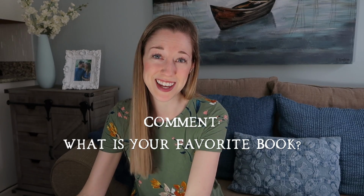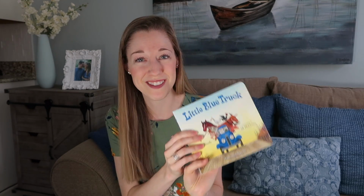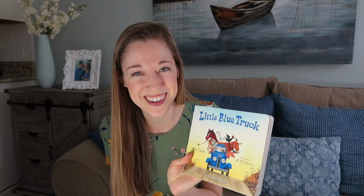My favorite, I would have to say, is Little Blue Truck, hands down. I love this book so much. I have it memorized now because I've read it so much to him.